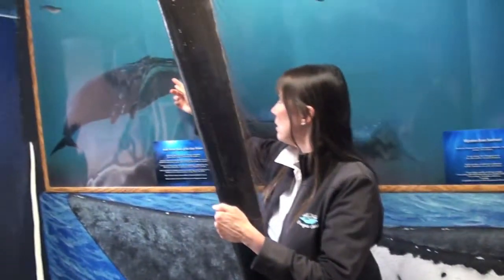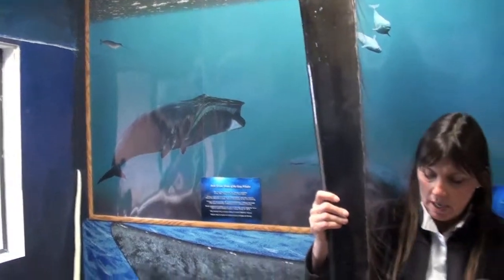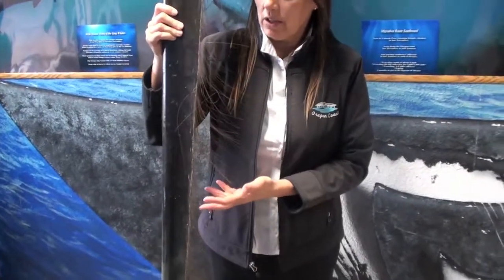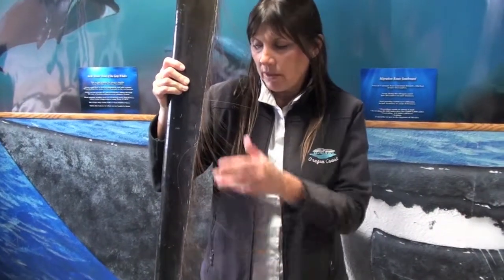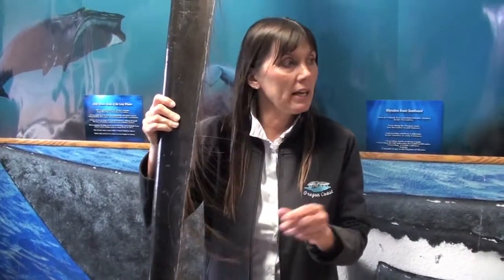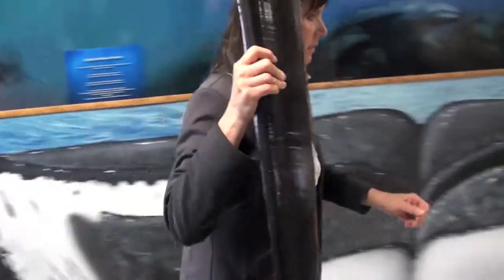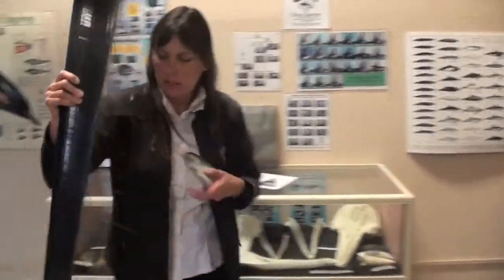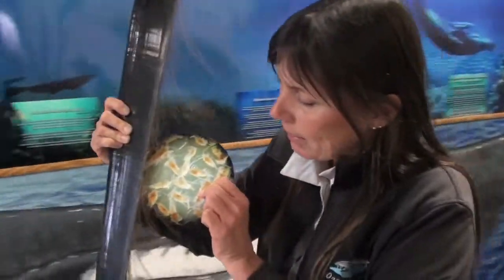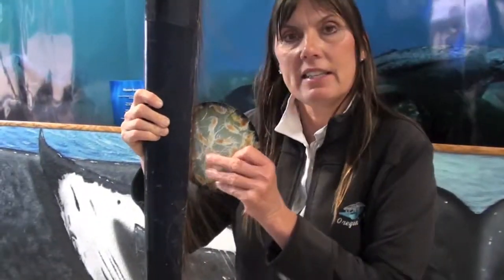Now here is a piece of baleen from a bowhead whale. Here's a bowhead whale. And the bowhead whales are 50 to 60 feet long. They have the longest baleen, and they feed with these fine hairs. They feed on these little tiny copepods, and these copepods get trapped in here.